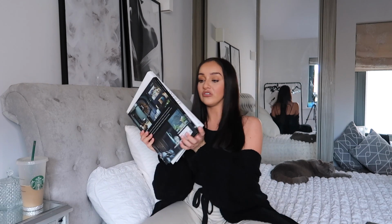But anyway, first place I went was Amazon to pick up some bits, and I wanted to get a ton of new books. Now, I just want to say that although I use a lot of these books for decor and interior purposes, I do actually read them. I don't just buy the books and they just sit on the shelf and never get flicked through, because I absolutely love fashion books and nice interior books to read and just flick through. So let me show you the smaller books first.